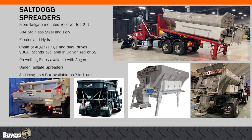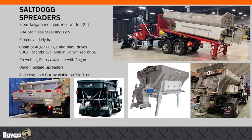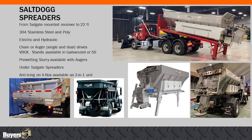With our spreaders, which has been the mainstay for quite a while in the snow and ice side for Byers, you can see here there's different sizes. We do from all the way from little receiver mounts, little UTVs, all the way up to these class eights. The picture on the top right is basically a 3-in-1 dual auger. It does slurry and it does anti-ice.